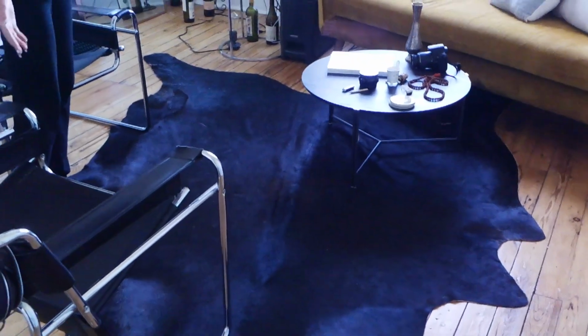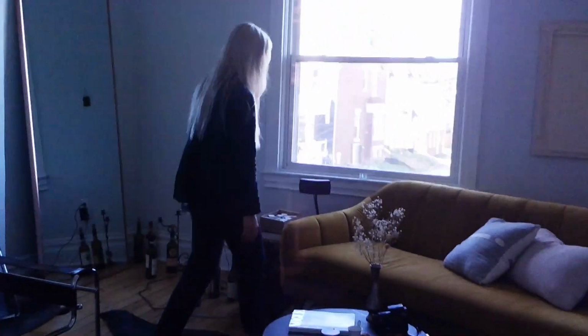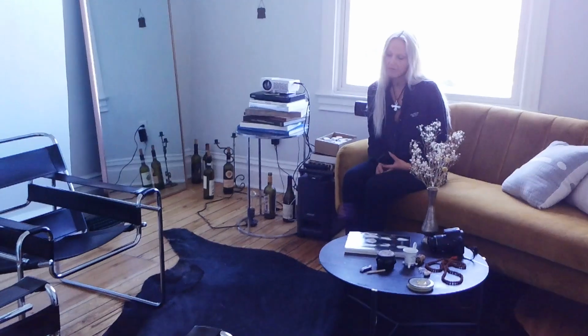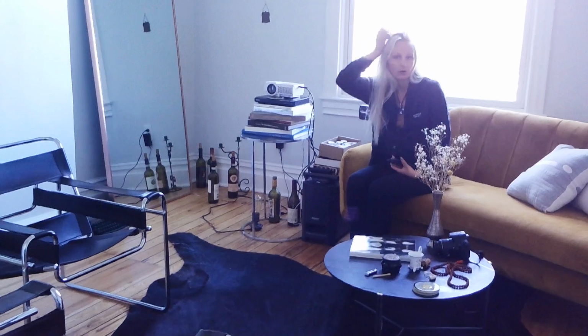I got it from IKEA. This is probably the only item in the whole house that was bought directly from a retailer. And I'm a big fan of luxe fabrics, anything like that. They're durable, they last a long time. This isn't going to fall apart. It's not something from Amazon. It's going to be with me for a long time.